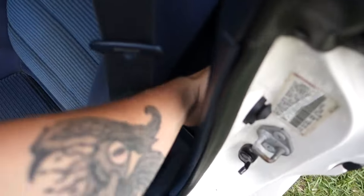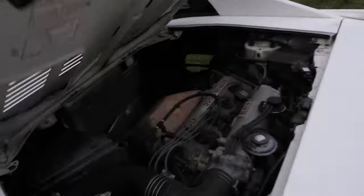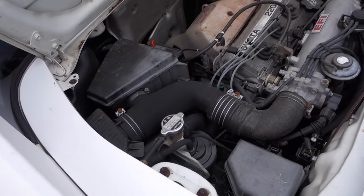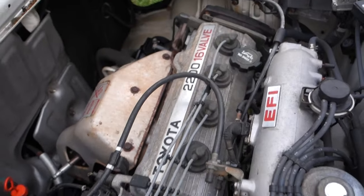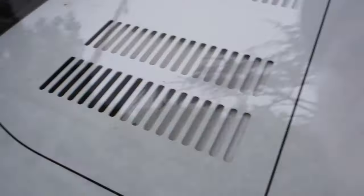Let's see here. I don't think I recorded any of it on YouTube, but I did put the engine back together. Just the air box and all that stuff was taken off. Put a new cap, rotor button, plugs and wires on this thing. Change the oil, service the transmission, all that normal stuff. I think y'all got to see the transmission though. Yeah, I can't even remember.